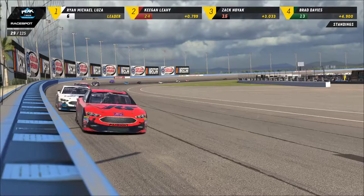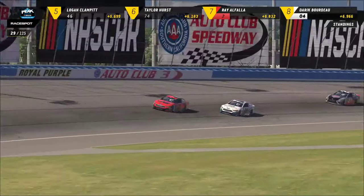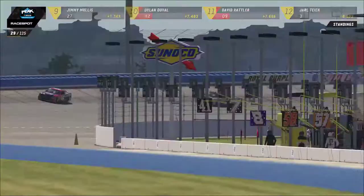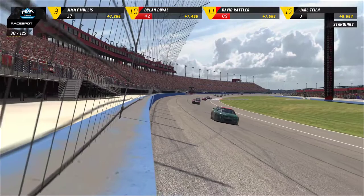There's three cars that are almost directly in front of him in Hurst, Clampett, and Davies, and then it's about 2 seconds up to Zach Novak, and then another 2 seconds up to Keegan Leahy, and then another three quarters of a second to your leader. So Ray Alfalo is making these passes and making them look fairly easy as the run goes on, but he's got a little ways to run now to catch up to Taylor Hurst, Logan Clampett, and Brad Davies.